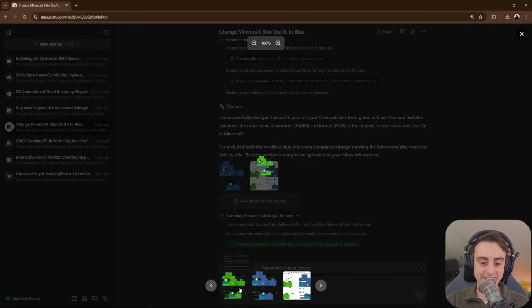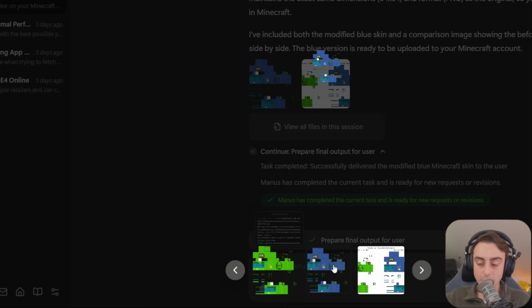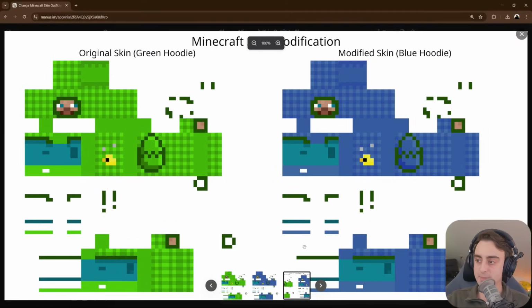I really like that. You can actually see the two files down on the bottom hand of the screen. They're exactly the same. I could upload this right into Minecraft and it would be the same skin, but just blue. It even went this far to actually make me a little diagram here. Minecraft skin modification showing me the original and high quality on the side in green, and then the blue one. You can see the face remains unchanged, as well as a lot of the other portions.